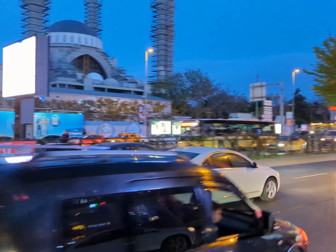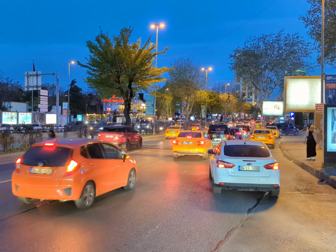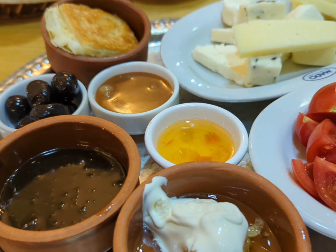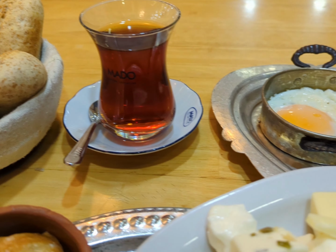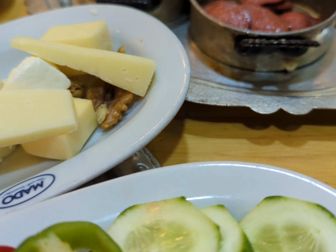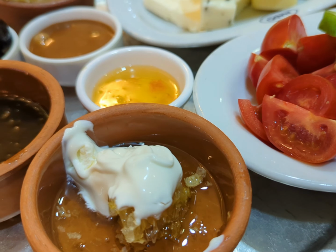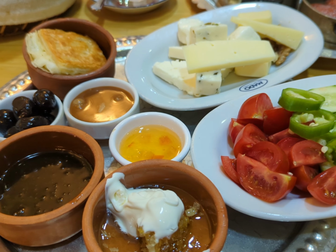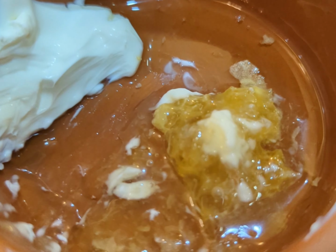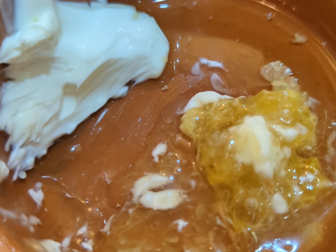Heading out. Place is alive. Time to get dinner. Alright, decided to go with one of the platters they have here. So it says bread, you get your tea, egg, cheeses. Oh my god, look at the tomatoes. Wow. So that's the fresh cream and then the honeycomb. Fresh honeycomb. Oh my god.